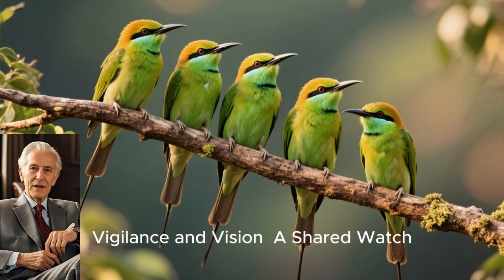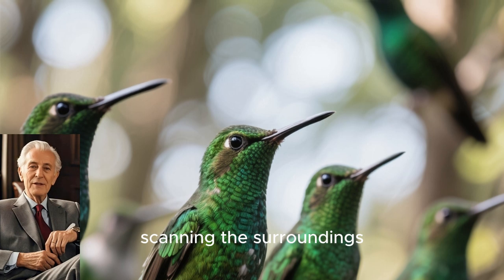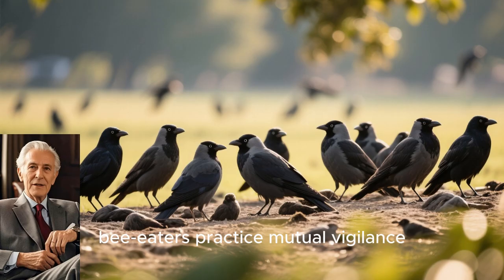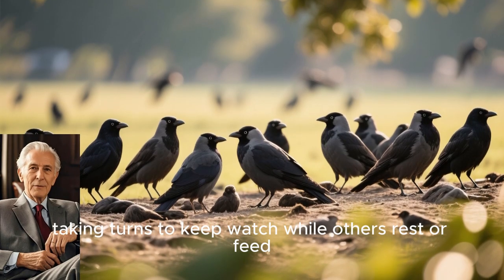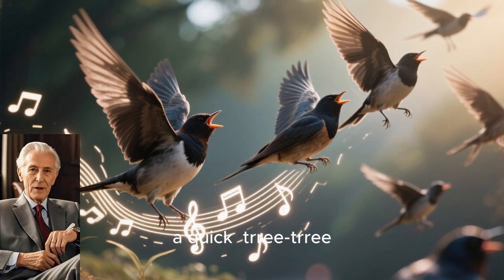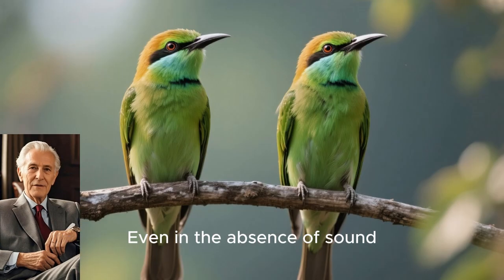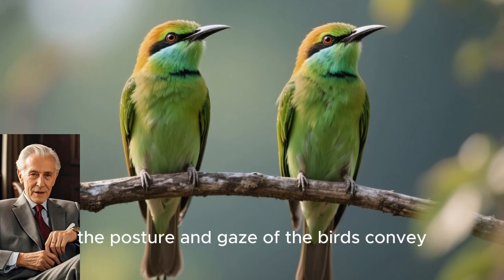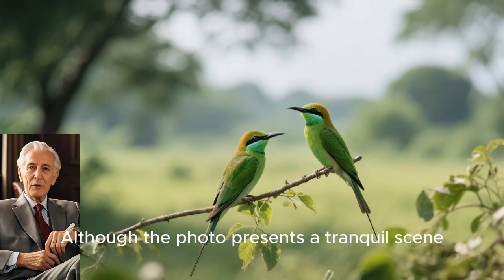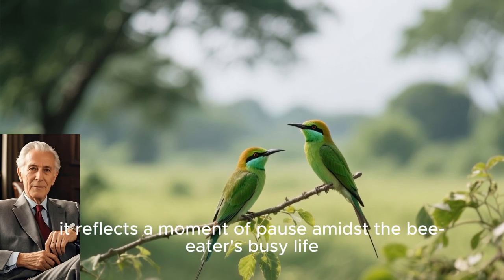Vigilance and vision. A shared watch: in the image, each bird seems alert, scanning the surroundings. This is not a coincidence. When in a group, bee-eaters practice mutual vigilance, taking turns to keep watch while others rest or feed. Their high-pitched, musical call, a quick "tree," serves as both a greeting and a warning signal. Even in the absence of sound, the posture and gaze of the birds convey a sense of alertness and preparedness. Although the photo presents a tranquil scene, it reflects a moment of pause amidst the bee-eater's busy life.